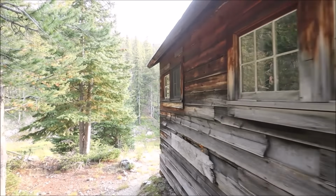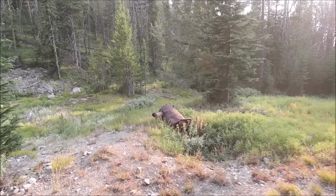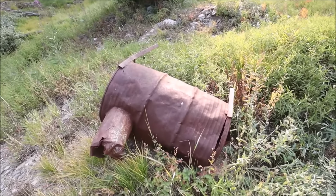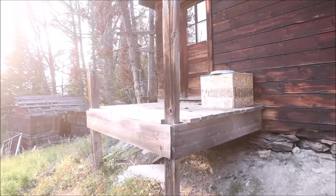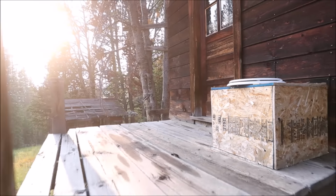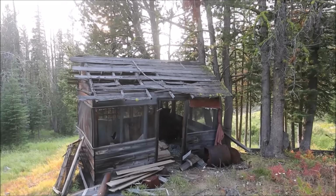But coming along here to the back, another barrel stove. This one's just kept aside, never to be used again. Then up here, you do have a toilet. It's interesting. Somebody put that there recent. The porch right here. And this is that other building I seen through the window. It's just a small shed.